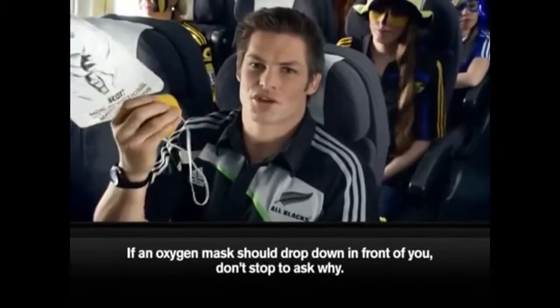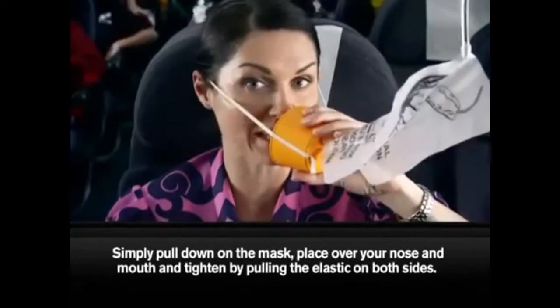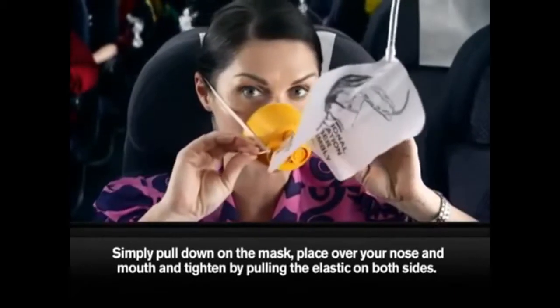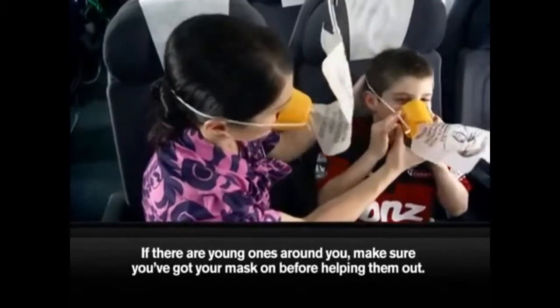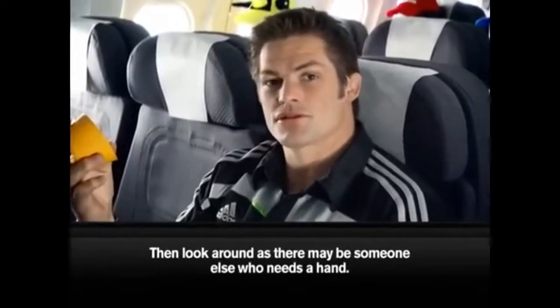If an oxygen mask should drop down in front of you, don't stop to ask why. Simply pull down on the mask, place it over your nose and mouth, and tighten by pulling the elastic on both sides. Oxygen will flow through the mask automatically. If there are young ones around you, make sure you've got your mask on before helping them out. Then look around, as there may be someone else who needs a hand.